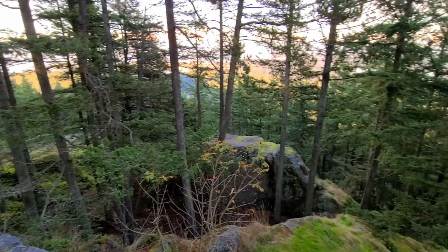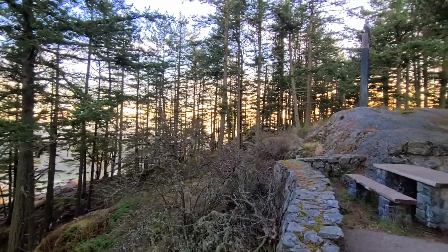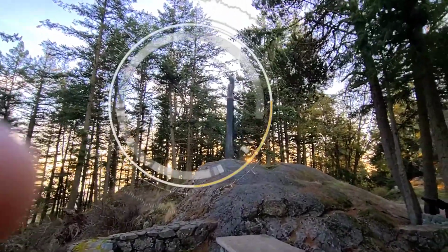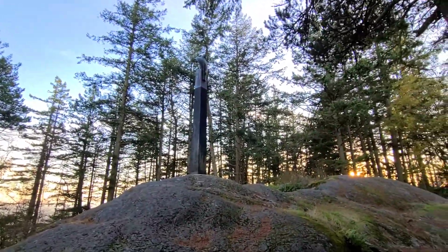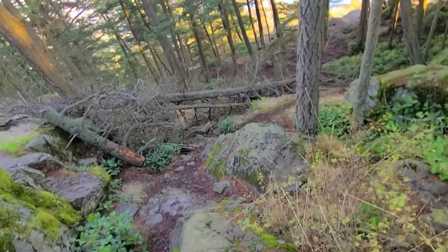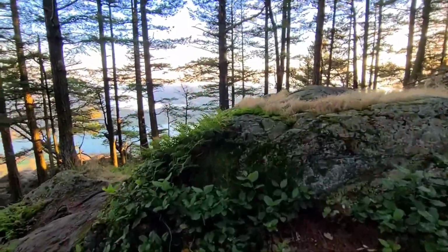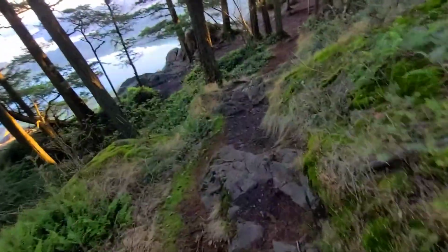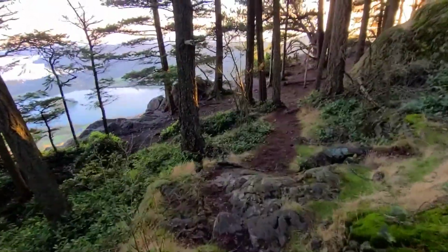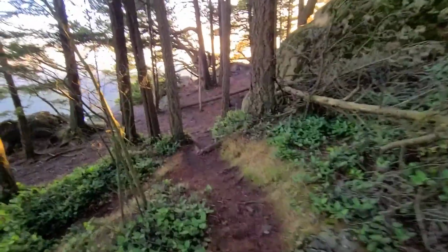So here we are at the top of Mount Erie. A nice little spot. See if we can find a better viewpoint. There's the Guardian. The Guardian sculpture. Alright, we're going down a little bit, I think, off trail, but that way we can get a nice view of the sunset. Beautiful. Mount Erie. Not too eerie, especially when you got the Guardian looking after you.